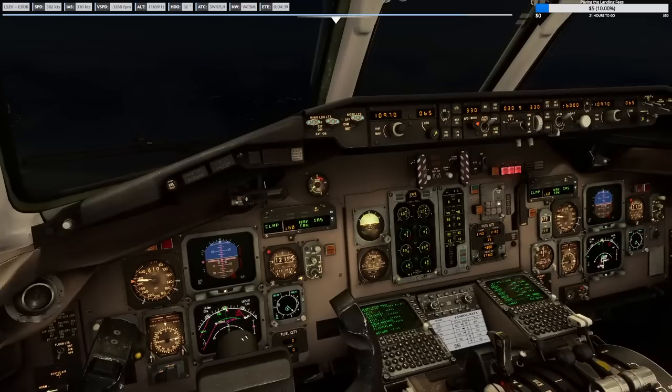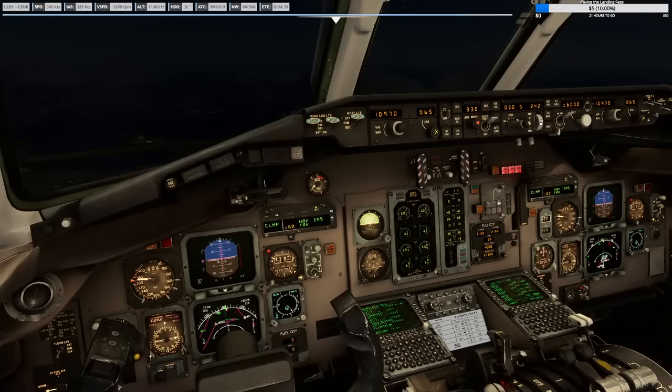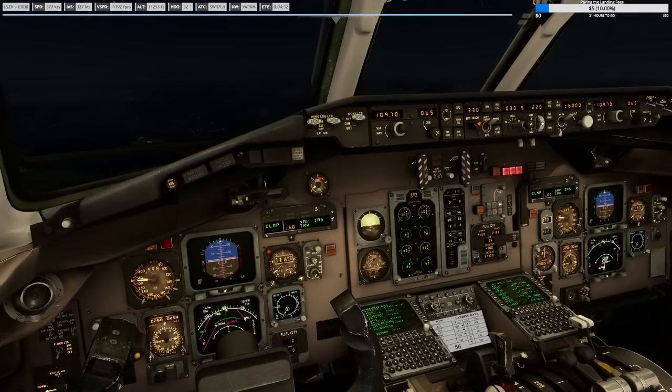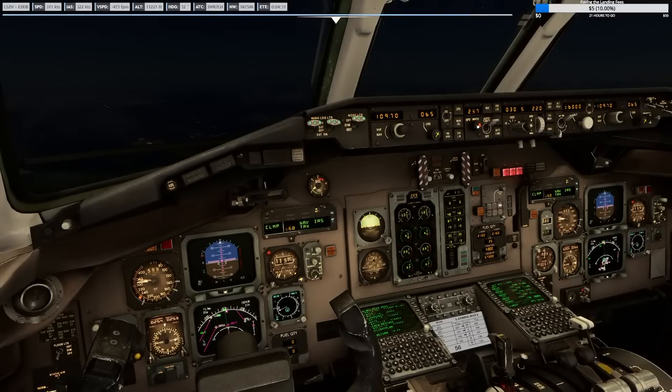Okay, we are basically approaching the holding stacks or the arrival delay right now, so let's go ahead and reduce our speed. We've got a 220 restriction on the arrival anyway, so let's get it back all the way to 220 knots. And then we can basically start sitting out the arrival delay that we are going to have.